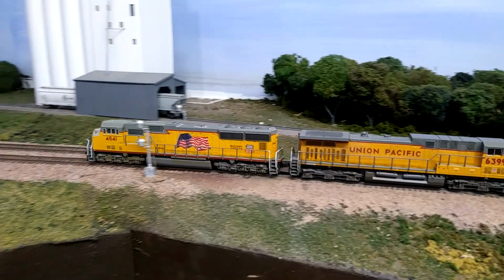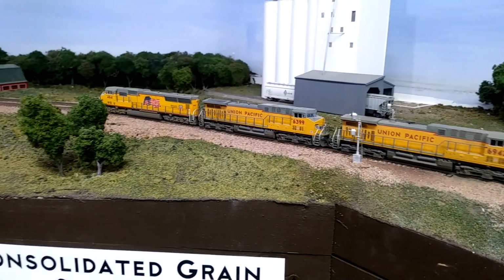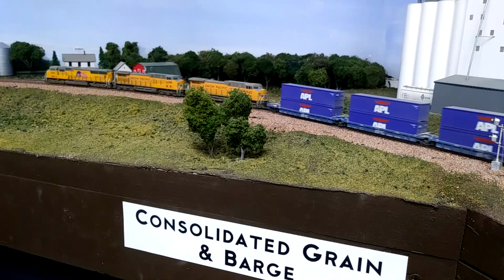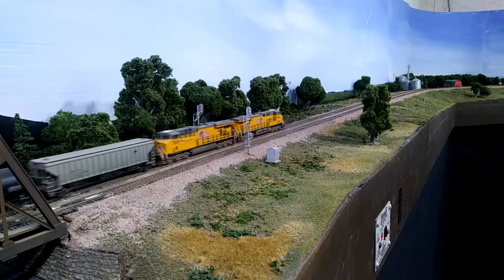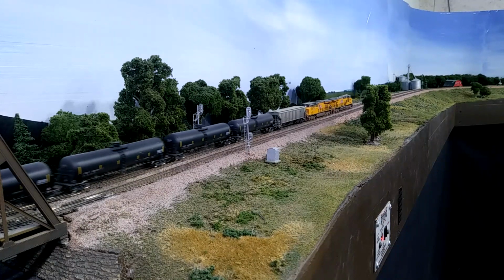And then from Franklin Grove, we head to the Mississippi River. This is another pretty big jump or skipping of trackage. From Franklin Grove to the Mississippi River is probably at least 50 to 60 miles. So we're skipping a lot of prototype trackage, obviously.